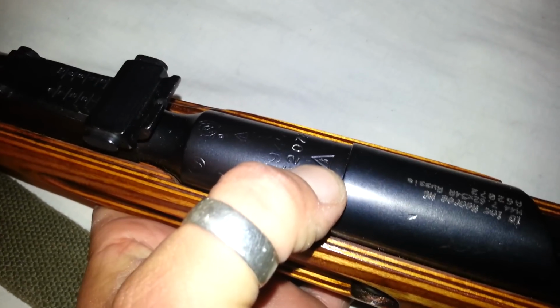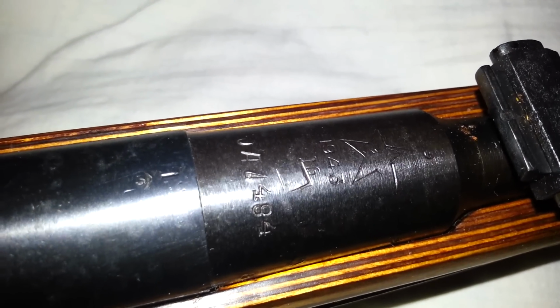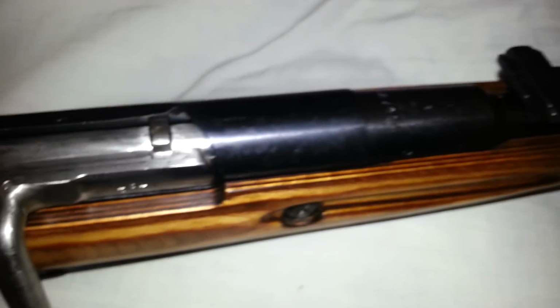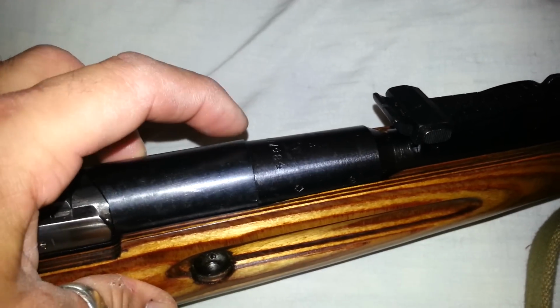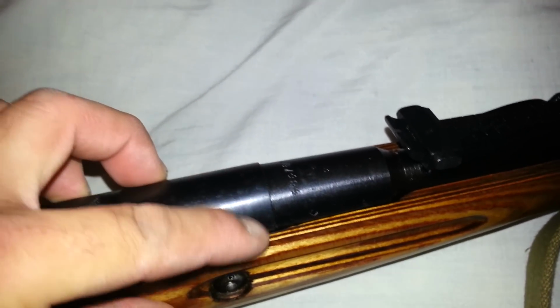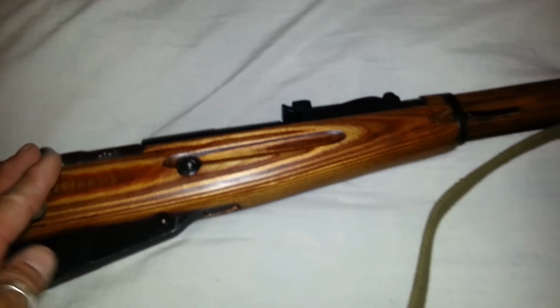You can tell with that triangle with the arrow on the inside and that crest. That's an Izzy. Tula is this one here. The star with the arrow on the inside is a Tula. These are more sought after. And even more sought after if you find a Tula with a hex receiver, meaning this part here, this is rounded. The hex receiver is actually an octagonal receiver. It's going to have a lot more material right here in the shape of an octagon.